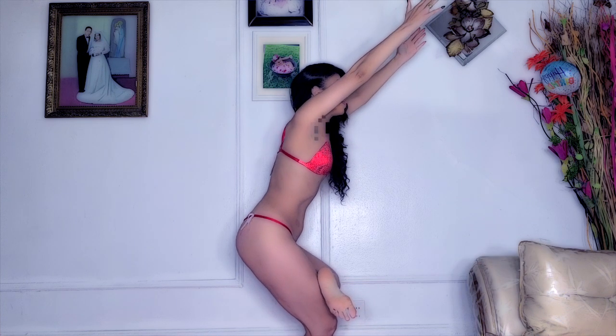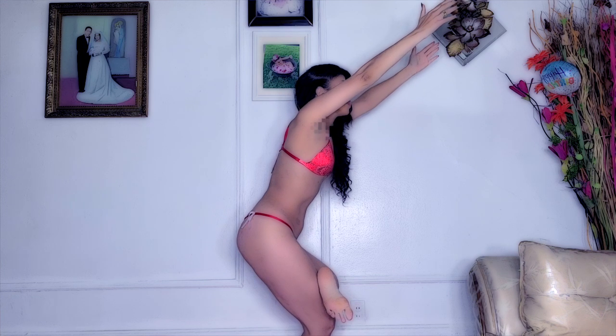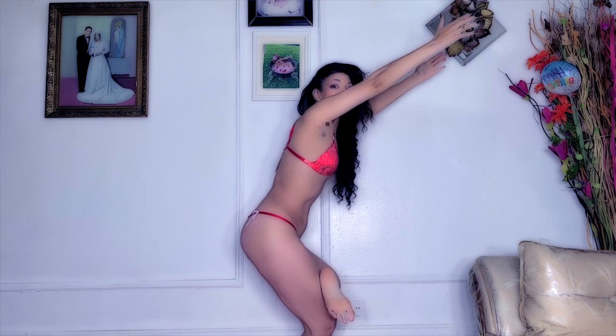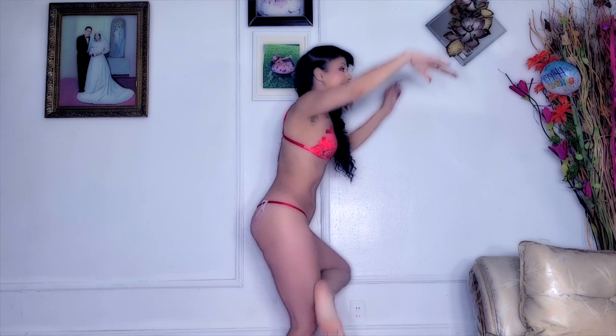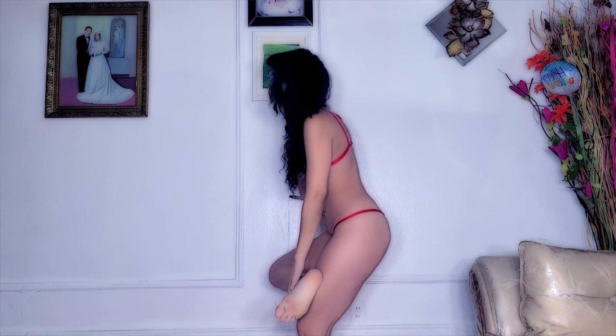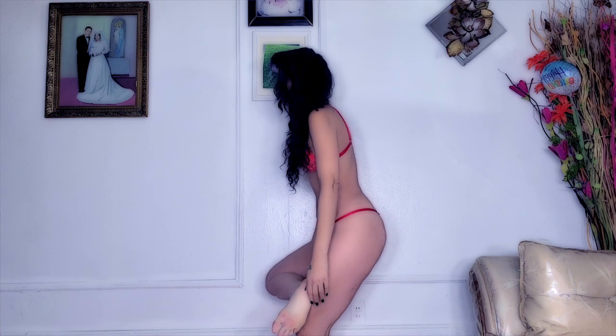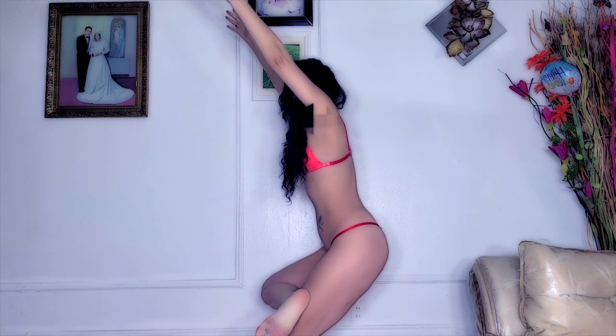Your girl still has skills over here, stretching away in this racy number in red. So far, so good. Can I even say that I think it's almost yoga proof? Nothing has popped out. Nothing crazy has happened. I'm surviving so far this yoga challenge. So far, they're making the cut.